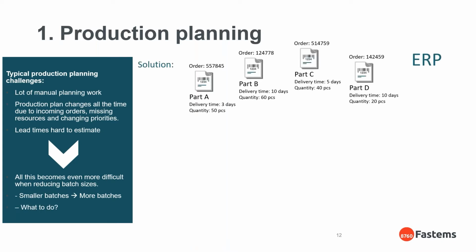Okay, the first part is of course the ERP. So the ERP system includes all the production orders, and now when a new production order is added to the ERP with a certain delivery time and a certain quantity, the key here is that there should be this kind of automatic production planning software available, where these production orders can be sent either through the ERP interface, or manually through the user interface of this planning tool.